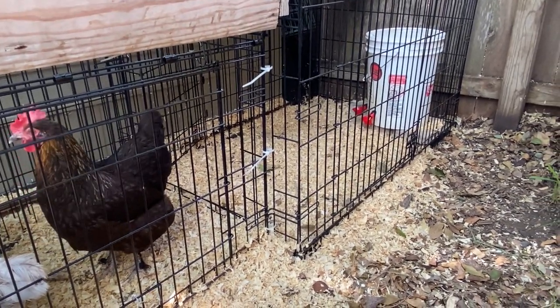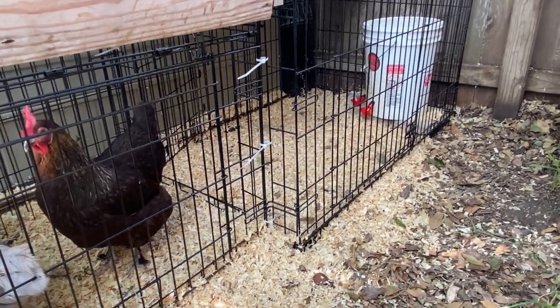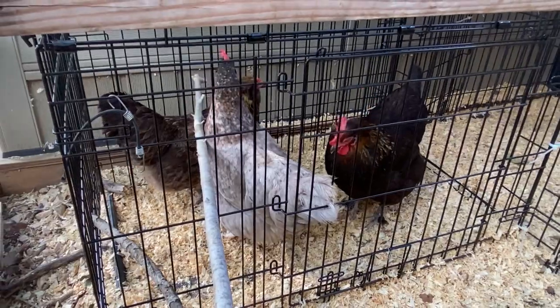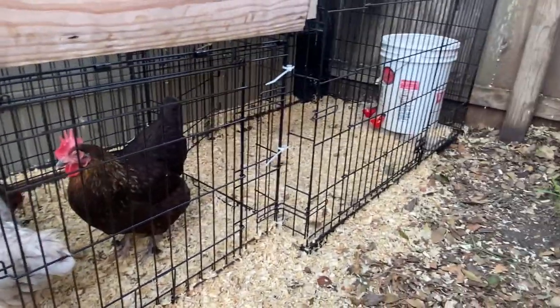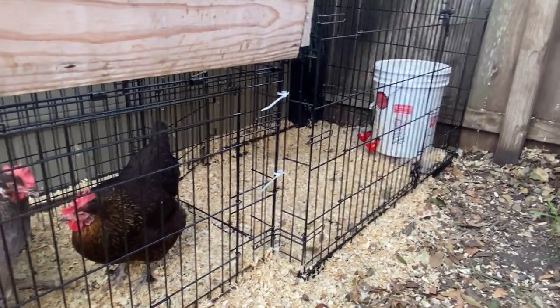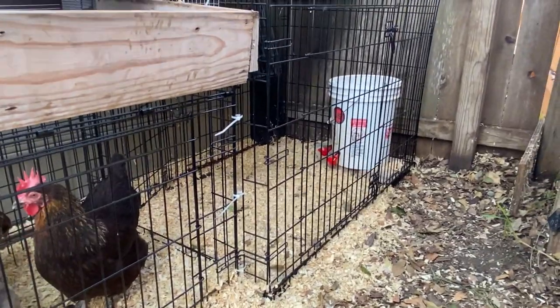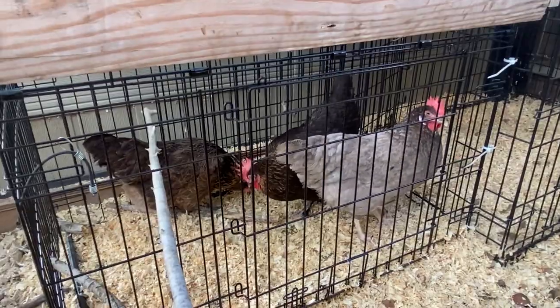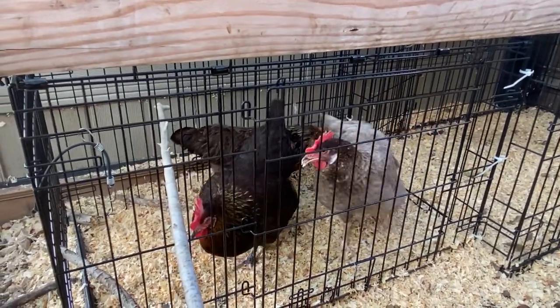So I'm experimenting now with figuring out what the heck I'm going to do with their food, because obviously I don't want to be paying to be feeding some rodents out here. But I've moved the cup all around, and so far it hasn't mattered. I can't really get hardware cloth to put around this whole area, but the girls are going to be over here for at least another week or two, so we've got to figure something out. So that's the new challenge.